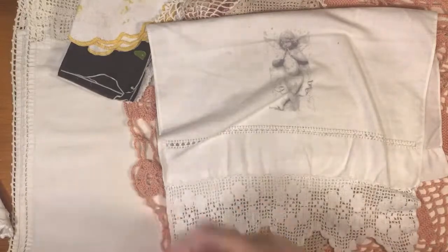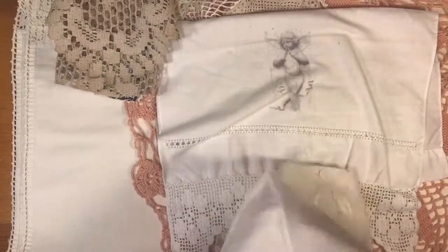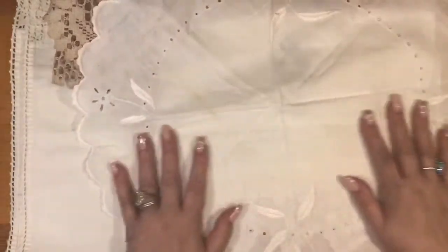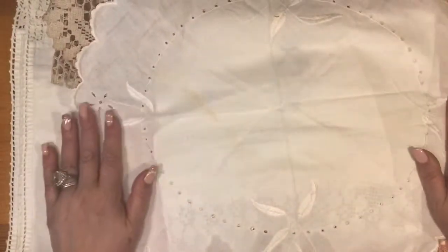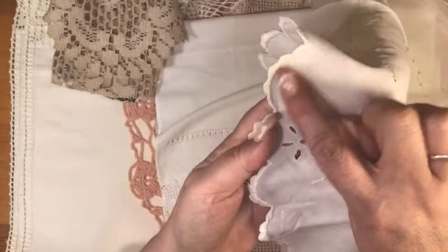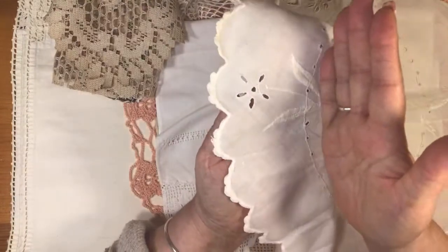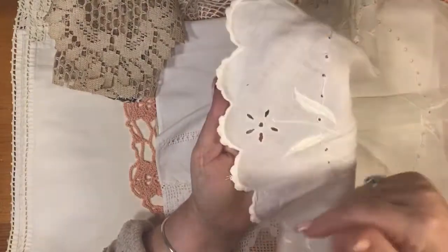Piece of that one. And then this one has a big round scalloped edge doily. Ooh, linen. Nice. I love the edges. It's got the embroidery and the flowers and the scalloped edge. That's cute because you could just cut this off right here and use it. You know, this part. Ooh, it's pretty.